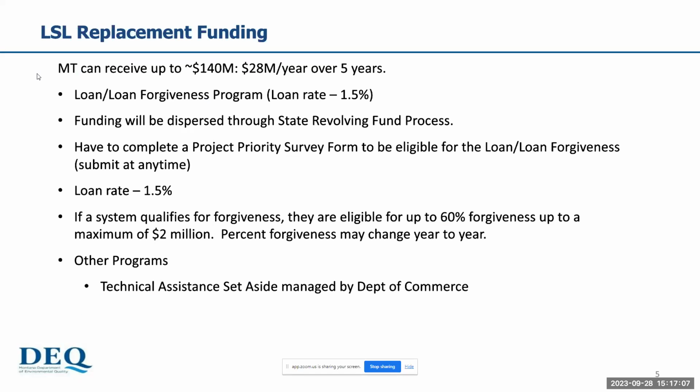So this is just one of the other funding sources that came in. Through the bipartisan infrastructure law that Cody mentioned a few years ago, Congress allocated, I think it was 15 billion for lead service line removals across the country. Montana's allocation is about 28 million per year for the next 5 years, so about 140 million total.